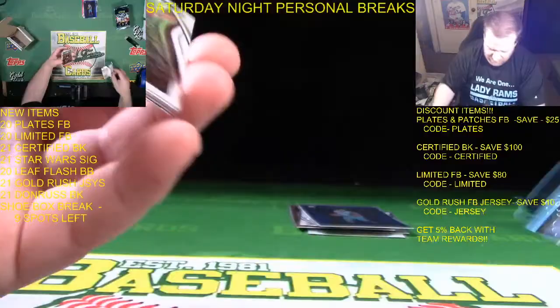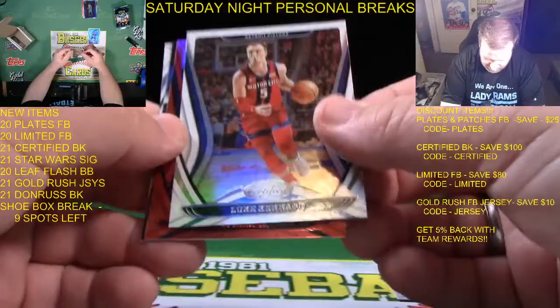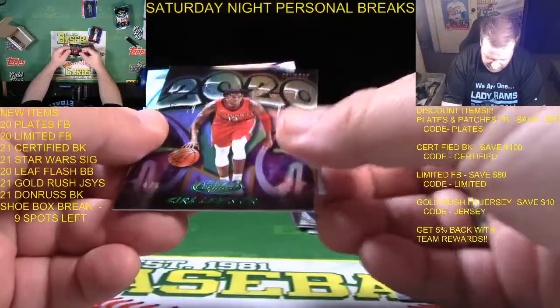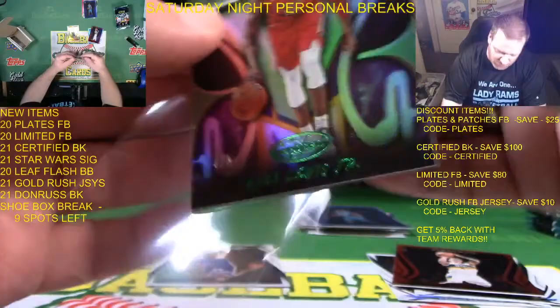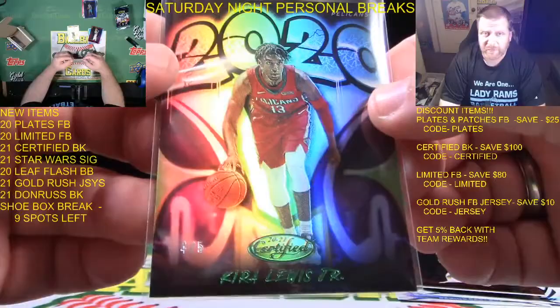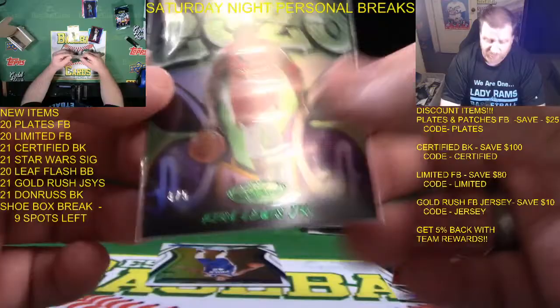Darius Garland, Luke Kennard. Talk about the Duke Blue Devils. Speaking of Duke Blue Devils, J.J. Redick. Who? 2020 Kira Lewis Jr., 4 of 5. You got a 4 of 5 Kira Lewis 2020 graffiti card. That's not bad. That is not bad at all. 4 of 5. Anytime you get a rookie number like that, it's pretty good. And Al Horford.